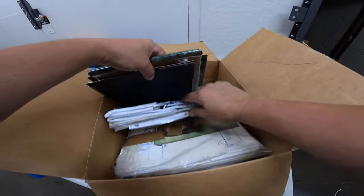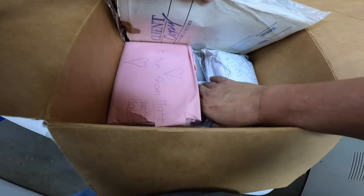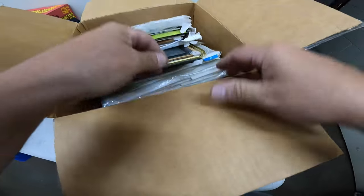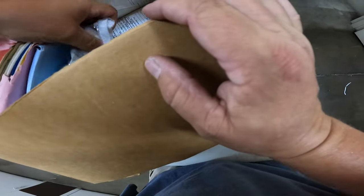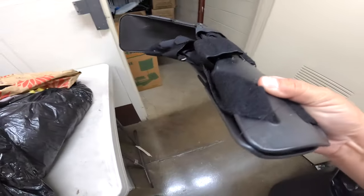Personal stuff. Paperwork. Alright. Ooh, medical pictures. Oh, where's the envelopes full of money? Come on. Not here. Yeah, another boot. This is the fourth boot I found in here.